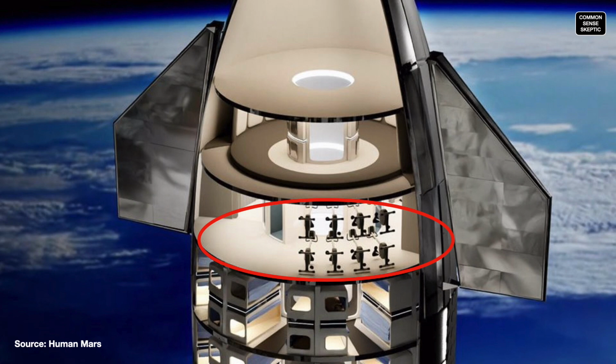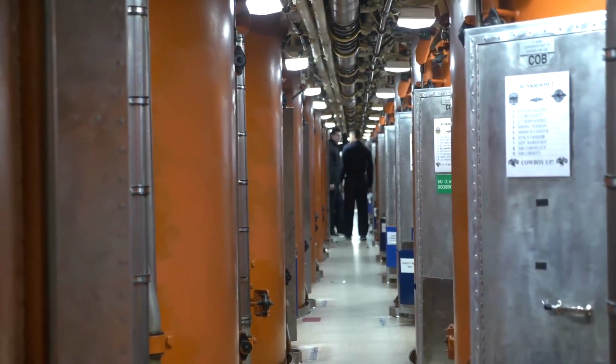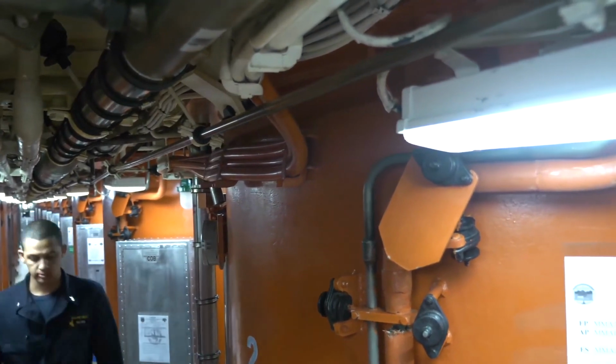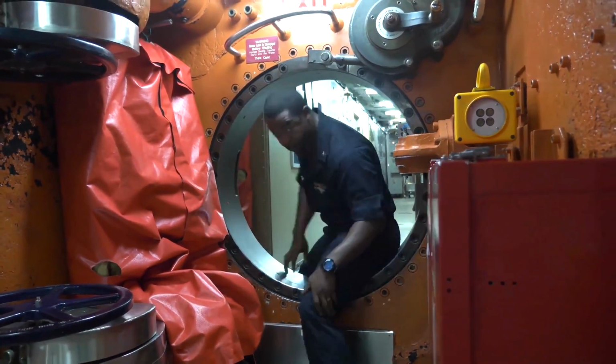This activity negates the need for a full deck of dedicated workout space, as will be required on Starship to mitigate the effects of weightlessness. All sailors on this ship have open access to all areas of the ship at all times, no restrictions. So if a sailor wants to go for a 200-meter walk in his spare time, he can do so just by walking from one end of the ship to the other end and back.